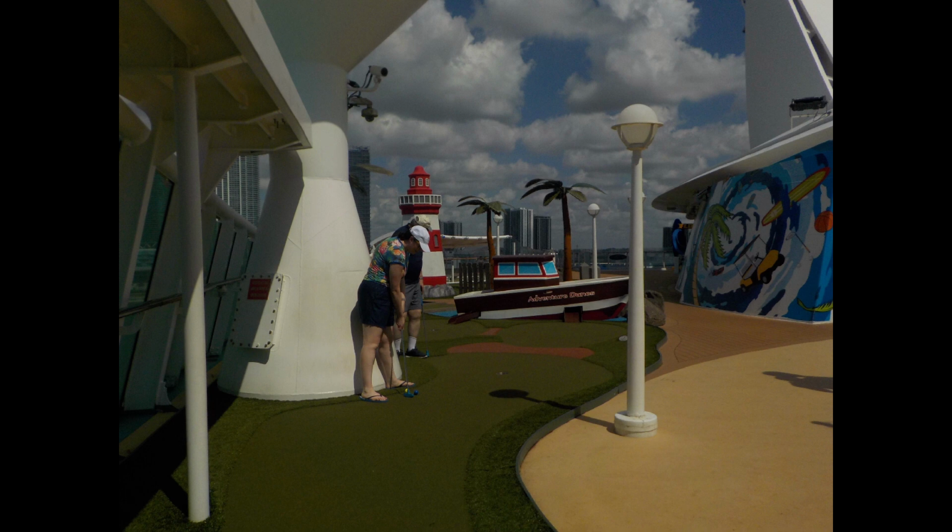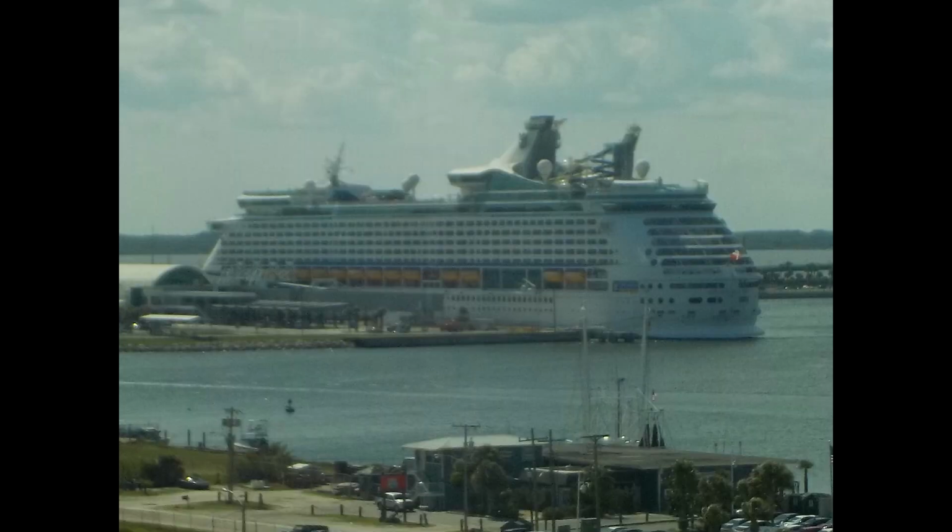Then you have your Radiance class ship, which is a little bit bigger. This includes the Radiance, the Brilliance, the Serenade, and the Jewel of the Seas. Now, these ships also have rock climbing walls and the FlowRider, and they also have the mini golf. However, these ships are much more suited if you want to try a more traditional form of cruising rather than going on to some of the larger ships.